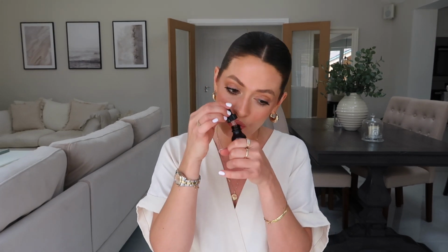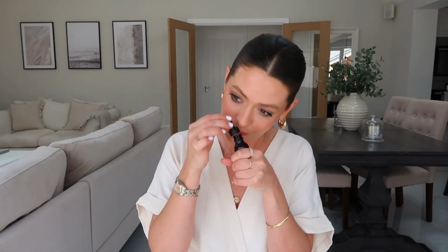and it smells beautiful. It smells literally like fresh oranges, like if you were to squeeze an orange, it just literally smells like you've just squeezed a fresh orange. It's so fresh, and yeah, I feel like it's made my skin feel quite glowy. I mean, this with the fake tan at the same time.